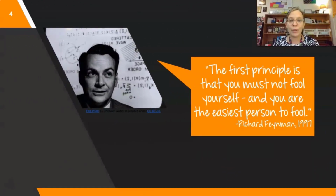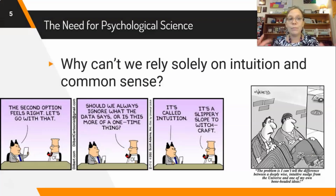So let's start with a quote from scientist Richard Feynman. This quote says, "The first principle is that you must not fool yourself, and you are the easiest person to fool." So this is talking about the fact that we as humans are actually easier than even the smartest of us think to fool. So we have to be aware of the ways that we can be fooled and our minds can be tricked into seeing or thinking different things, so that we can study science in a way that is accurate and objective. So the first step is really knowing our limitations and how to try to address those as we approach this scientifically.